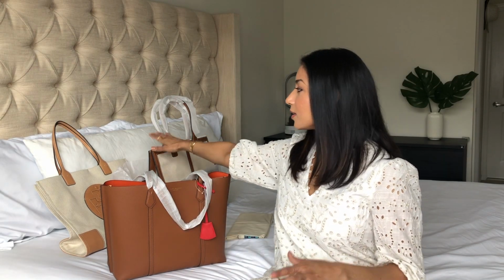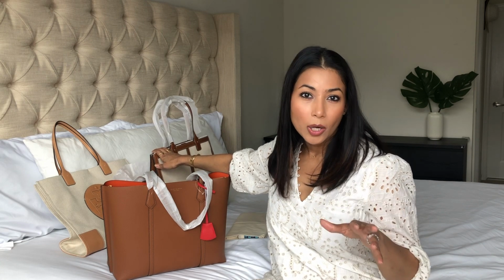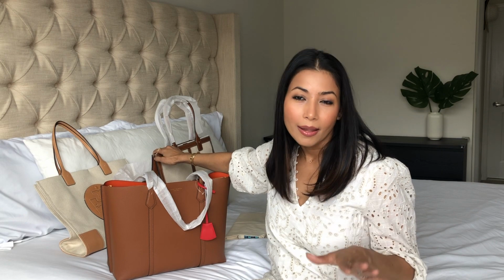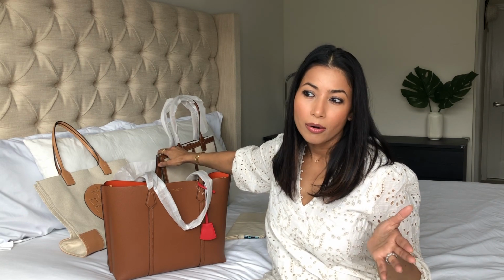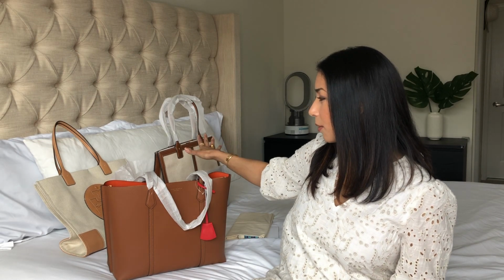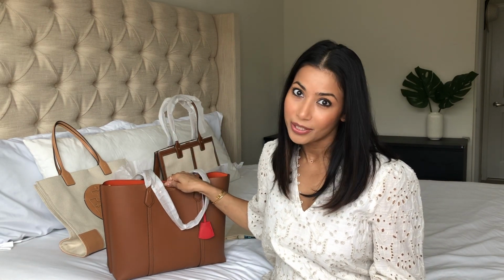But you know, when you are browsing through the website, you end up looking at other items, and this other bag caught my attention, and so I thought, you know what, let me order it, and then later I can decide if I like it enough to keep it or return it. Now I'm kind of on the fence about that bag, and I'll tell you why. But let's first begin with the Perry tote.